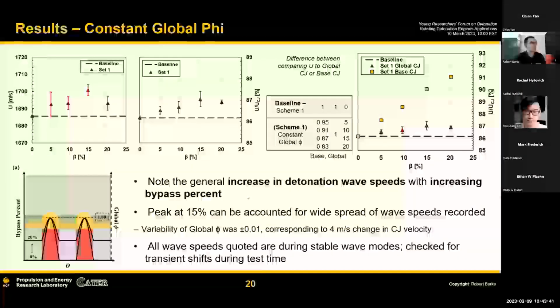So again, I just want to note the general increase in detonation wave speeds with increasing bypass percentage. We had a peak at 15% bypass ratio, but we think that that peak there can be accounted for by a wide spread of our wave speeds that we had recorded. So across these tests for scheme 1, we had a variability of our global phi by about plus or minus 0.01, and that corresponds to about a 4 meter per second change in your detonation CJ velocity.